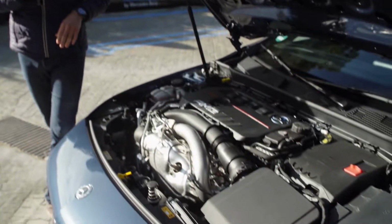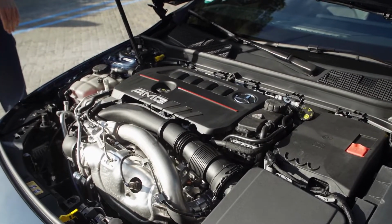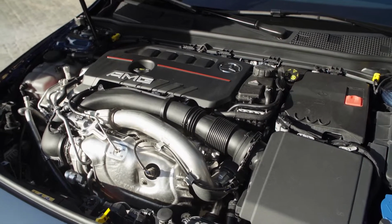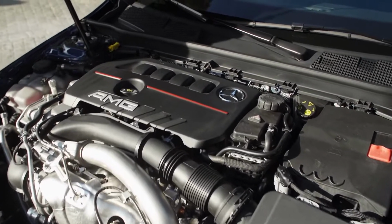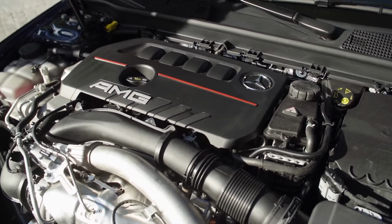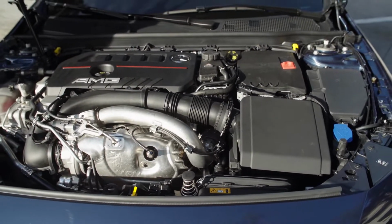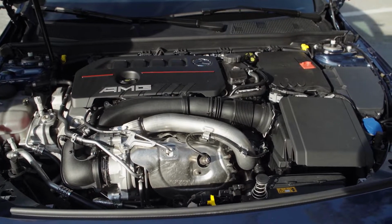So what's powering this thing? 4-cylinder. 1, 2, 3, 4, also shown by the AMG cover. 2 liter of displacement, 306 horsepower, and you shift via a 7-speed DCT. The acceleration figure is 4.7 seconds to 100 kilometers an hour, or 62 miles an hour. If you compare, for example, the previous generation A45, that one had 4.2 seconds, so half a second slower here, this new entry-level AMG.